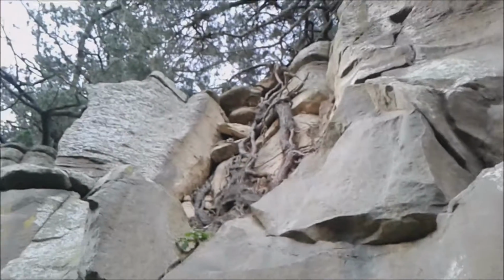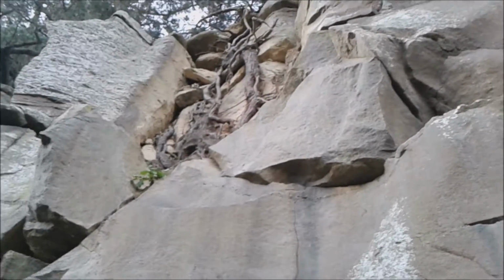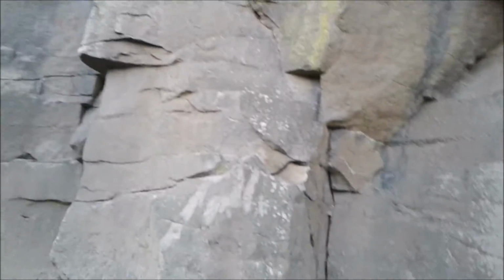Come off the wall? I think so. I mean, but look at this. I can stand up. Look at the tree root there. It's no wonder this block's falling out of it. So, how much further do we go?